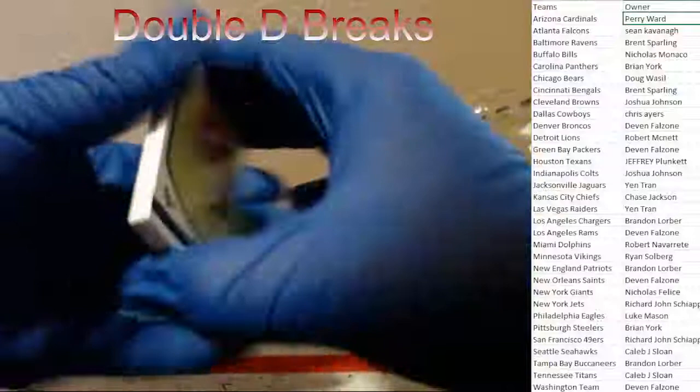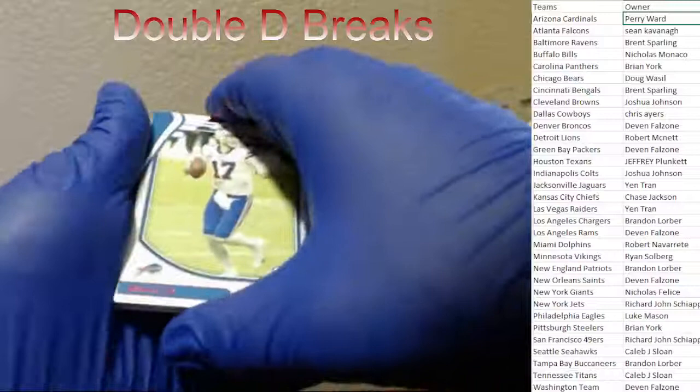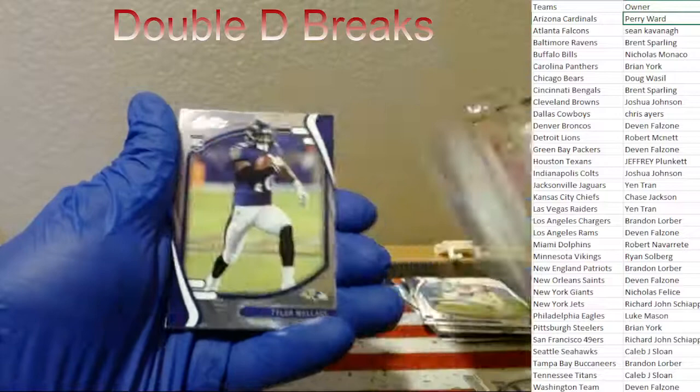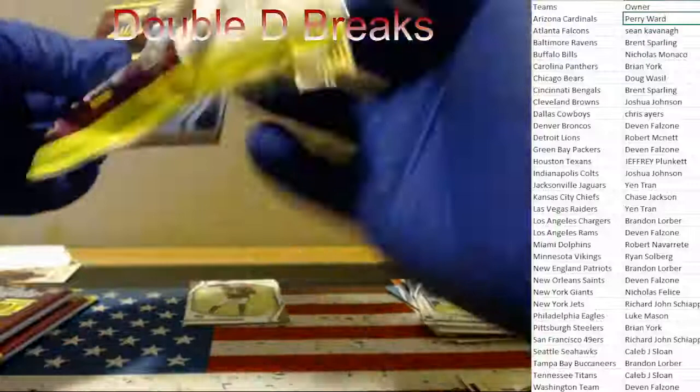Right, we got Philip Lindsay, Jonathan Taylor, Derek Carr. Oh, looks like we got our auto already. Josh Allen, red, Unsung Heroes, J.C. Jackson, Kellen Mond, Sam Ehlinger, Tylan Wallace, Penny Sewell, Derek Carr. We're actually gonna save that for the last, maybe that'll help it marinate into something good and something numbered, hopefully.